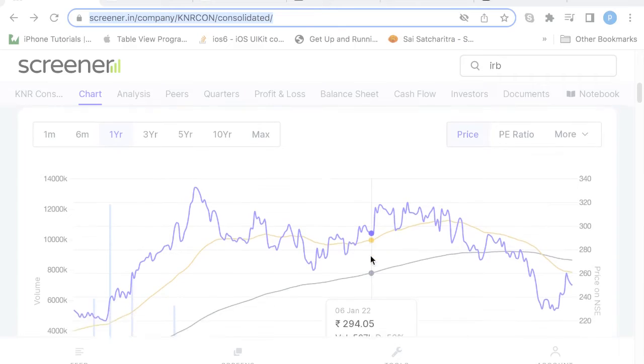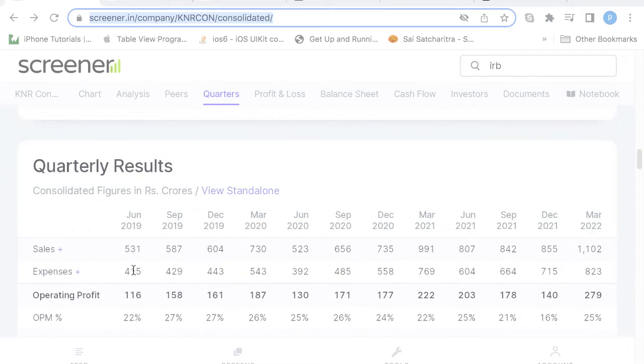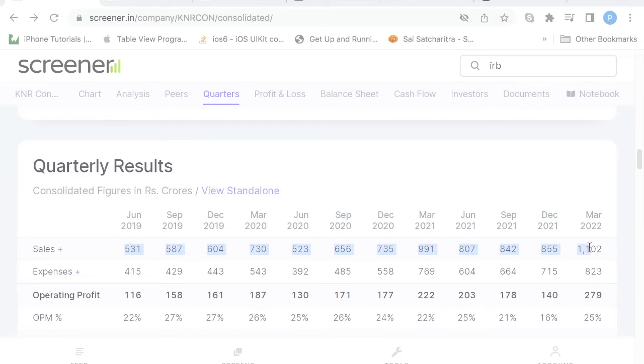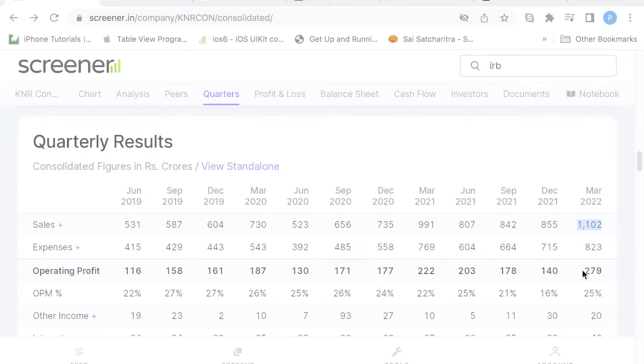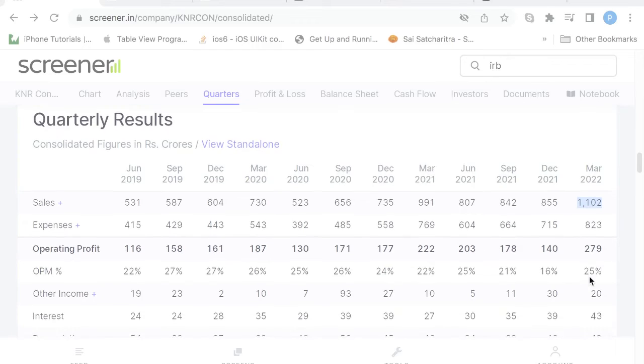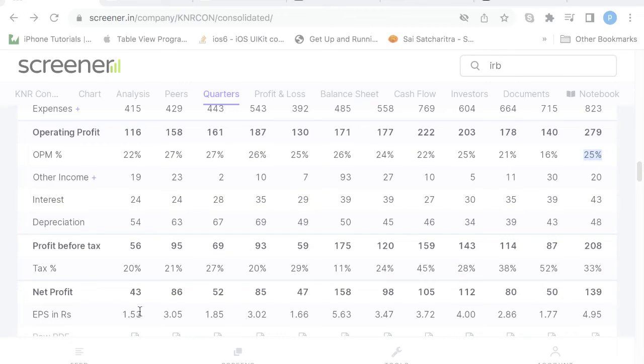So let us now go ahead and see its results. For the results of this quarter, if you could see here, the sales are at an all-time high of 1,102 crores, with operating profit at 279 crores, which is again an all-time high, and operating profit margin is up by 25%. And the net profit is 139, which is understandable considering that it has debt, so it has to pay the interest. Interest has increased a bit because of the loan part, so its net profit has reduced.